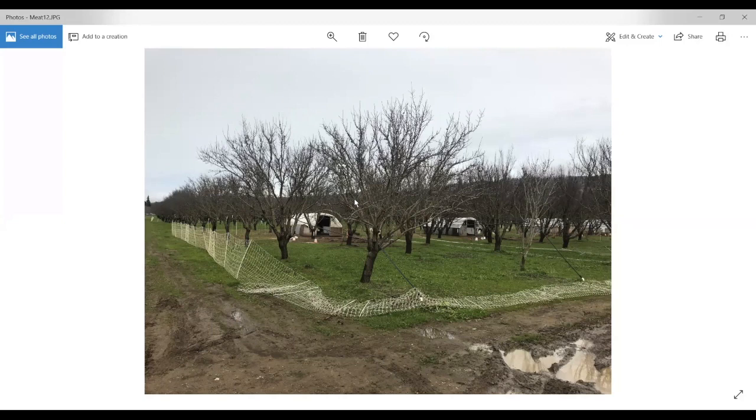And this is coming down this afternoon after the fall. Yeah, reasonably still, yes.